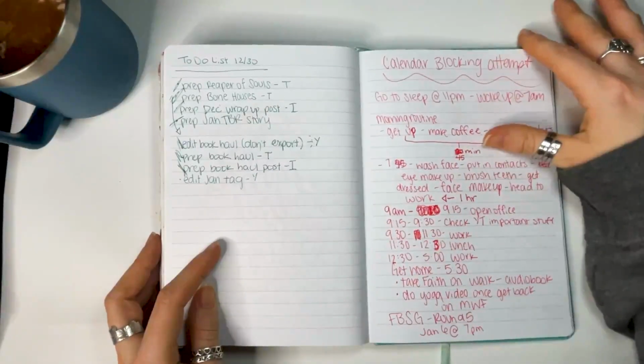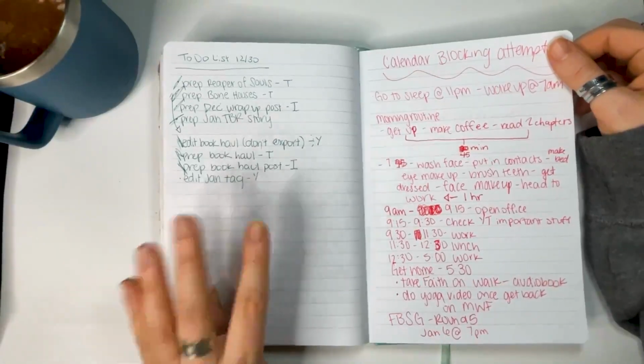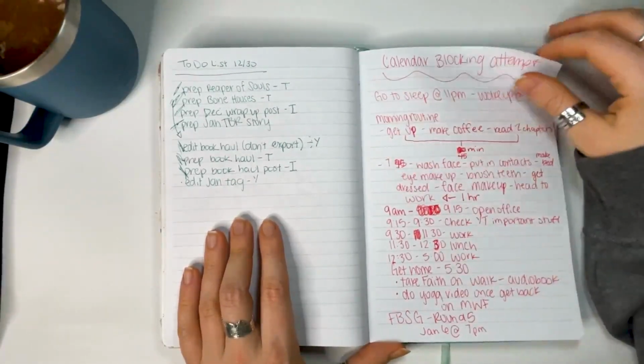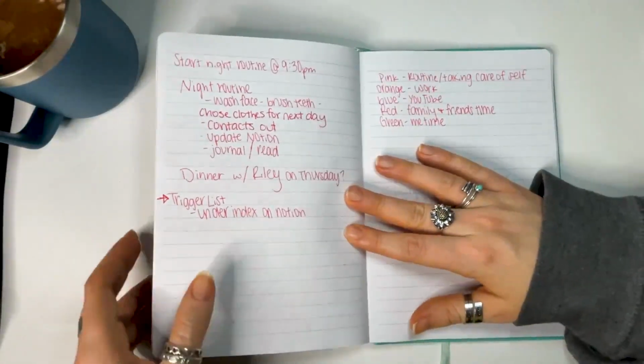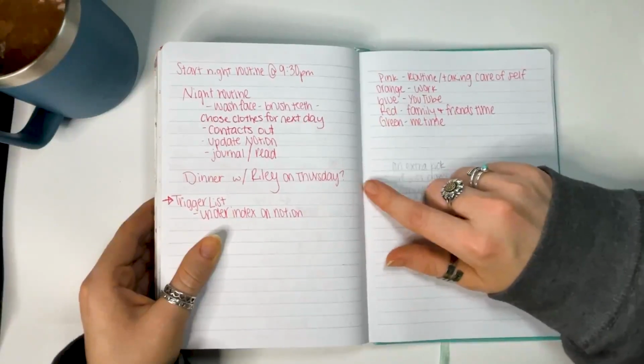And then finally, I'm going to start attempting to do calendar blocking. If you ever look at anything on the productivity side of YouTube, you might know about this. It's kind of hard to explain. I highly recommend watching the Bliss Beans video about it. I'll put a link to that in the cards up above.